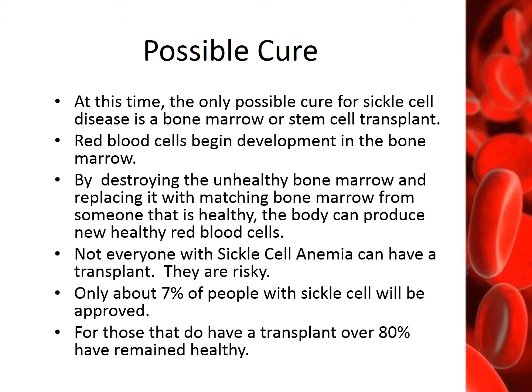At this time, the only possible cure for sickle cell disease is a bone marrow or stem cell transplant. Red blood cells begin development in the bone marrow. By destroying the unhealthy bone marrow and replacing it with matching bone marrow from someone that is healthy, the body can produce new healthy red blood cells. Not everyone with sickle cell anemia can have a transplant. They are risky. Only about 7% of people with sickle cell will be approved. For those that do have a transplant, over 80% have remained healthy.